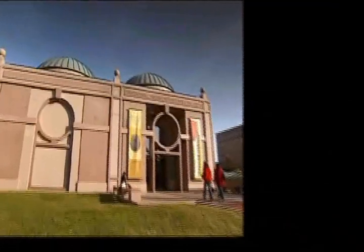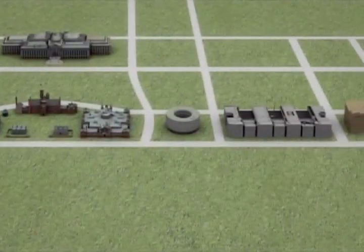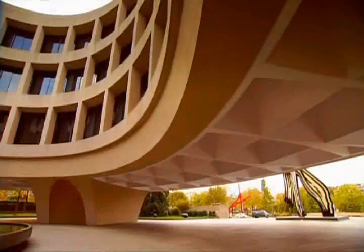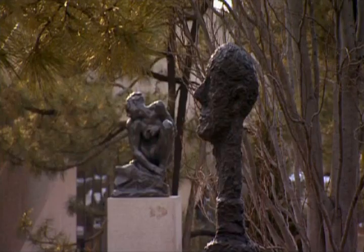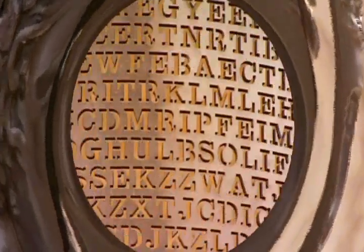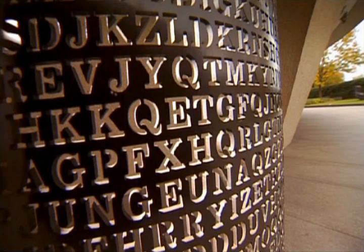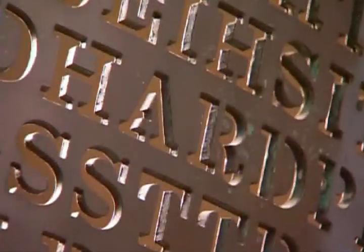The National Museum of African Art tells the story of the cradle of humanity through masks and other visual arts. At the Hirshhorn Museum and Sculpture Garden, you can tap into the imaginations of modern and contemporary artists. One sculpture, called Antipodes, has a secret code that not even the CIA has cracked.